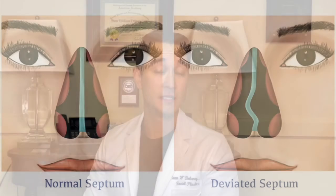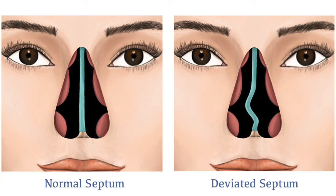The septum is a midline structure that divides the nasal passages into two halves. And if you just feel it right here in the front, you can feel that's the front end of your septum. The septum is composed of cartilage in the front and then bone in the back.